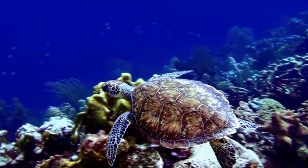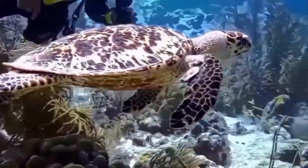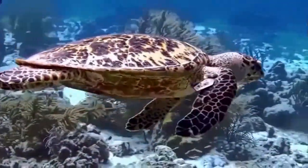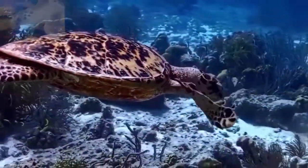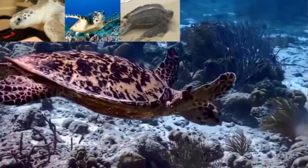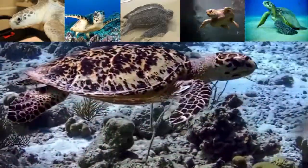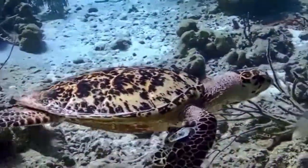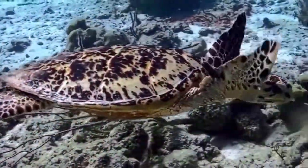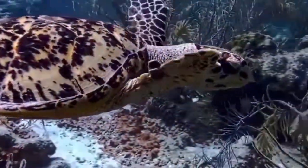Of the 7 species of sea turtles, 5 are listed on the IUCN Red List of Endangered Species as either endangered or critically endangered. Globally, the Kemp's Ridley, Hawksbill, and Leatherback sea turtles are listed as critically endangered, the Loggerhead and Green as endangered. Although sea turtles usually lay around 100 eggs at a time, on average, only one of the eggs from the nest will survive to adulthood.